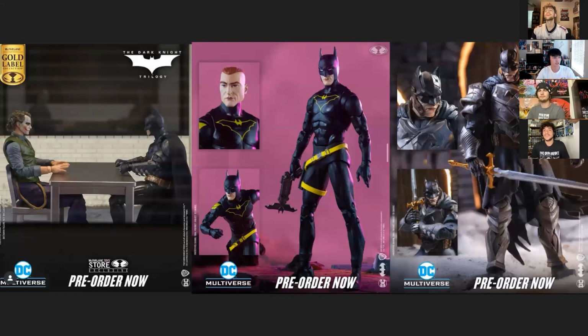Next up, these three are fire. I mean, the interrogation room is obviously very fire. I wish it did come with it. It's a deceiving picture. It doesn't actually come with the Christian Bale Batman, right? No, it does not.